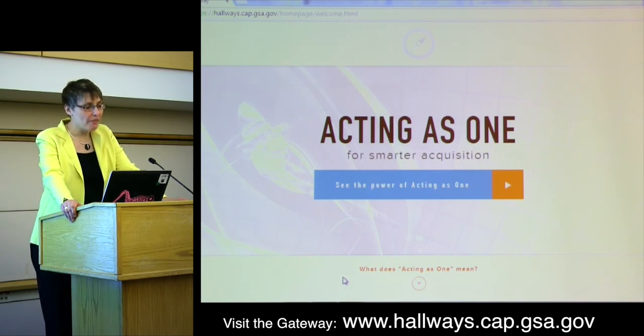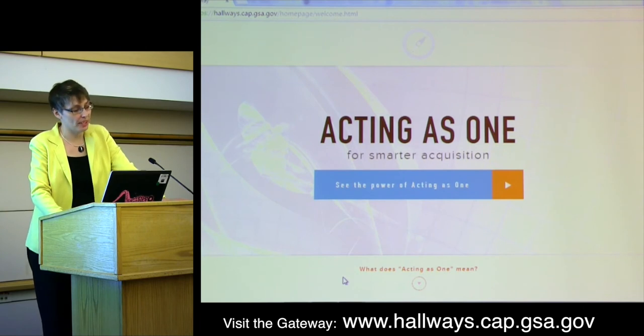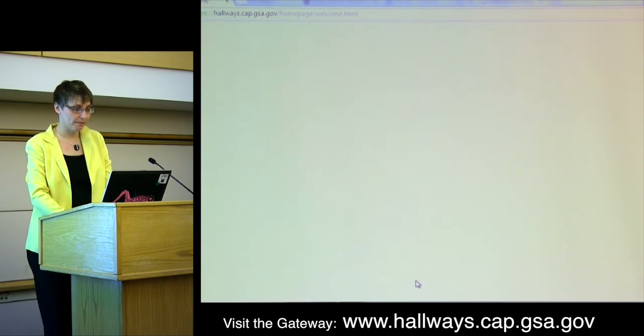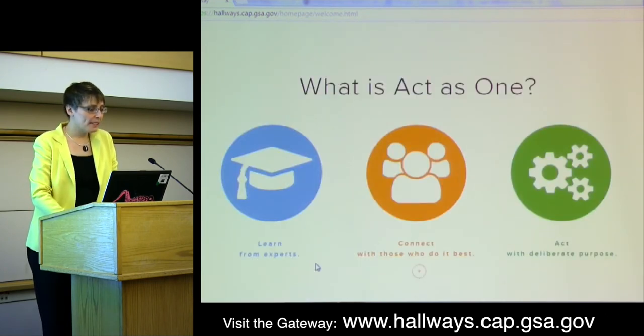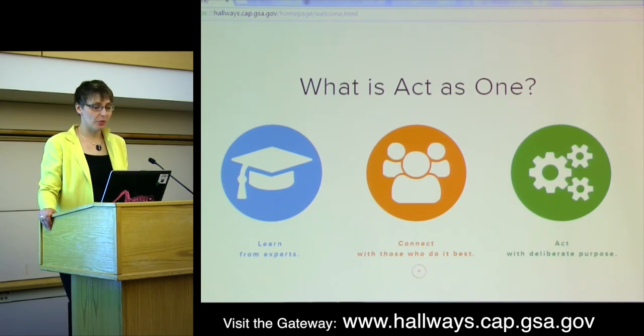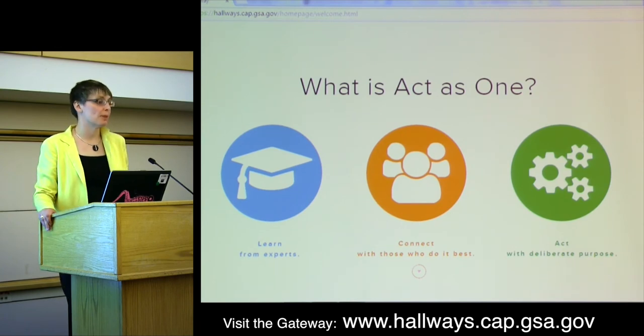What you're seeing is the page that anybody can come to. And then we will be logging in, which is only available to federal employees. So this is really encouraging acting as one. We're learning from the experts in the categories, connecting with those who do it best through community, and then giving you the information to act with deliberate purpose.